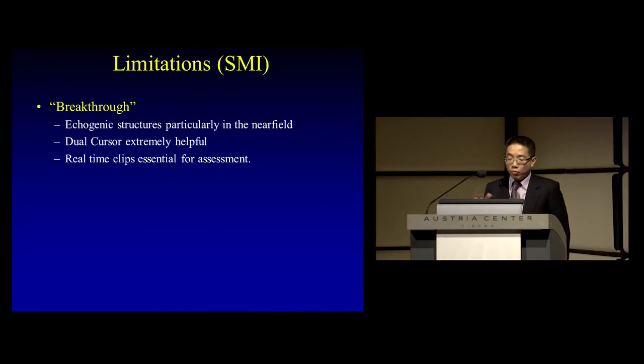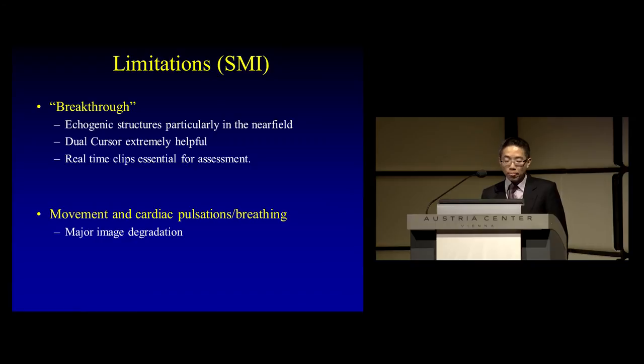So when you see some of the images in the near field, there is some slight limitation in that there is breakthrough in echogenic structures, particularly in the near field, which will show on the SMI image some increased enhancement. And it is here that the dual cursor is extremely useful for you to distinguish between what is a true vessel and what is an echogenic linear structure. And in this case, real-time clips are really essential for assessment. In cases within the abdomen, sometimes cardiac pulsations and breathing can lead to some marked image degradation.